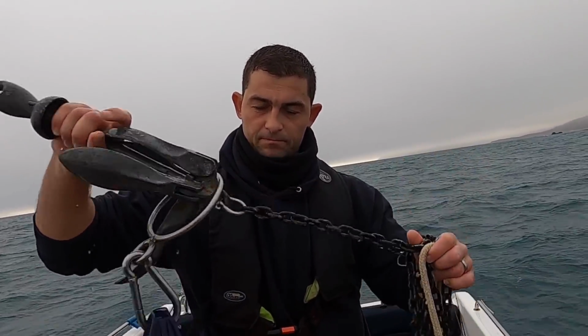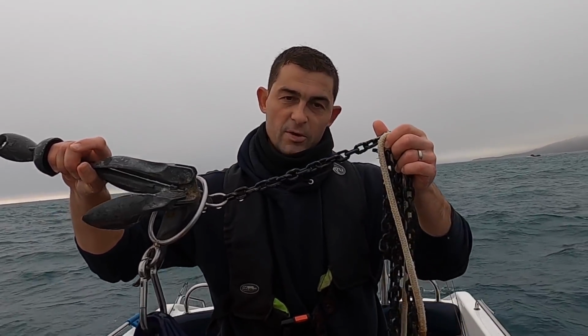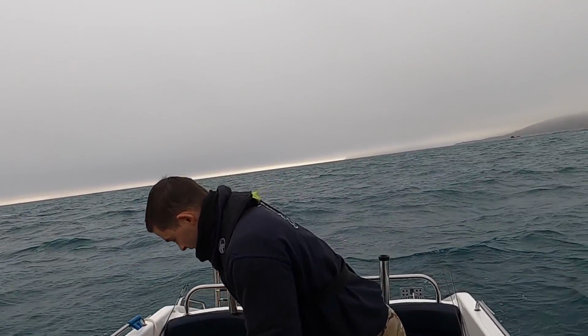And there we go. Grapple anchor rigged to trip out backwards.